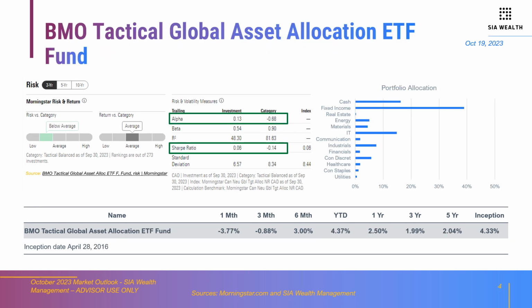Now looking at the BMO Tactical Global Asset Allocation ETF Fund, we see a slight negative for the quarter, but with the fixed income component adding some value in Q3. This portfolio has also been competitive year to date, which has helped the fund achieve a top quartile ranking on Morningstar Tactical Balanced so far this year. From a risk standpoint, the portfolio maintains below average risk versus category and average return versus the category, as well as a positive alpha and Sharpe ratio, both beating the category average. And we feel that this fund also continues to deliver competitive risk-adjusted returns over the longer term.